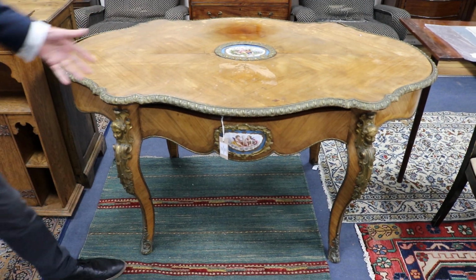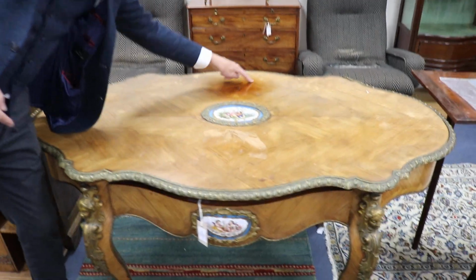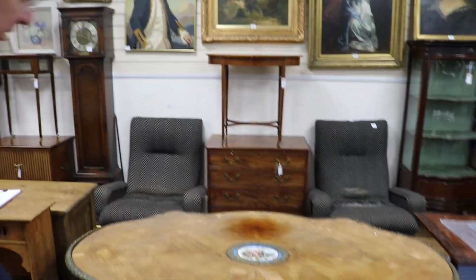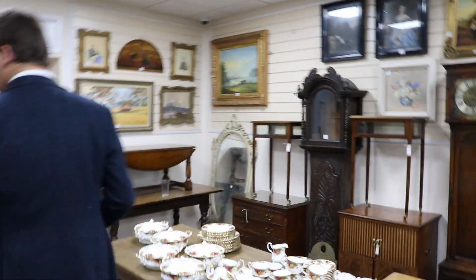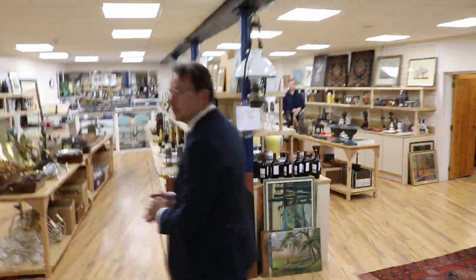This came from Godalming. What a lovely thing, but how faded. Look, it was left in the sun, and you can see a hint of the original colour that it was, but that's a bit of a restoration project. So what might have been a £1,000 table is in at 300, and we'll see how it gets on. Moving down, let's go and look at the smalls. So what have we got in smalls?